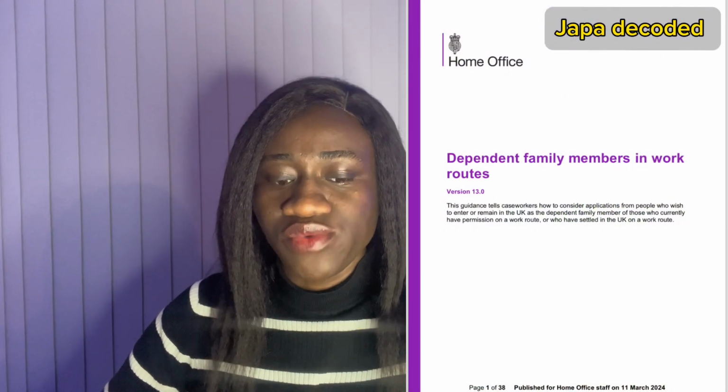So they released a document on the 11th of March titled Dependent Family Members in Work Route, and that's the document I'm going to be sharing with you today. Now the document is about 38 pages and has lots of information, but I'm just going to go straight to the point, to the part that concerns us. This section is titled Care Workers and Senior Care Workers.